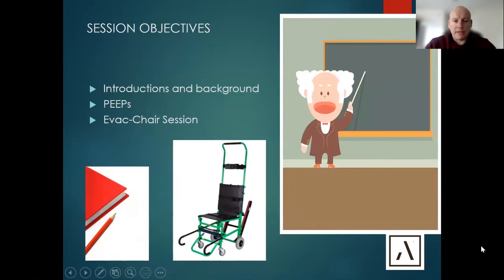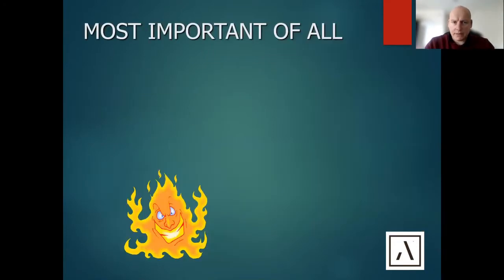What we're going to cover today, just a bit of background in terms of fire safety and how it links to the use of evac chairs; PEEPs, which are called Personal Emergency Evacuation Plans; and then the session itself on how to use the evac chair.